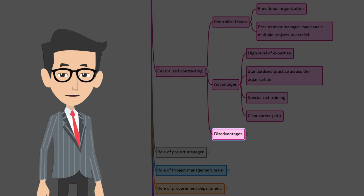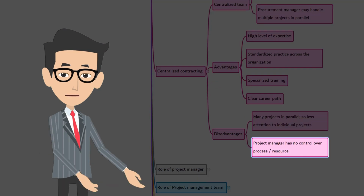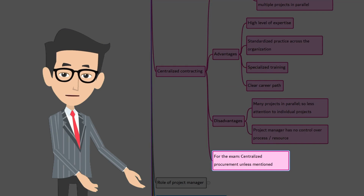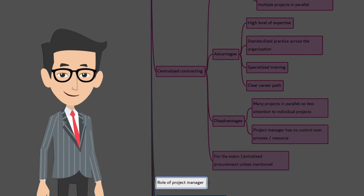Let's look at some of the disadvantages. One procurement manager may work on many projects in parallel, so he or she may not be able to give any special attention to your project. He may not have enough time to understand the unique needs of your project. You have no control over the process or resources. When answering the examination questions, assume that you are working in a centralized contracting environment unless otherwise stated.